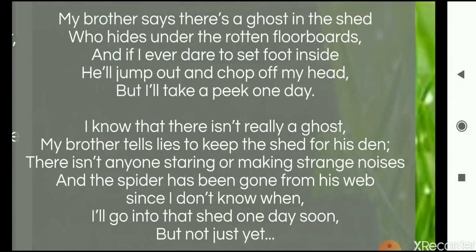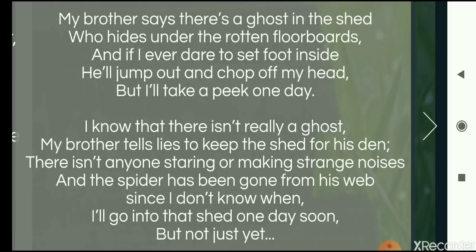My brother says there's a ghost in the shed who hides under the rotten floorboards, and if I ever dare to set foot inside, he'll jump out and chop off my head. But I'll take a peek one day. I know that there isn't really a ghost. My brother tells lies to keep the shed for his den. There isn't anyone staring or making strange noises, and the spider has been gone from his web, since I don't know when. I'll go into that shed one day soon, but not just yet.